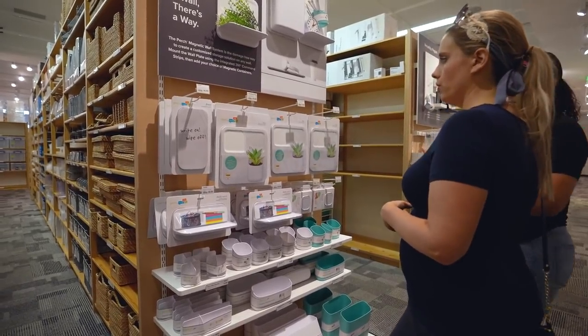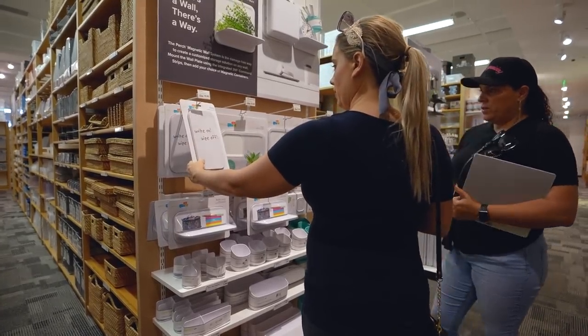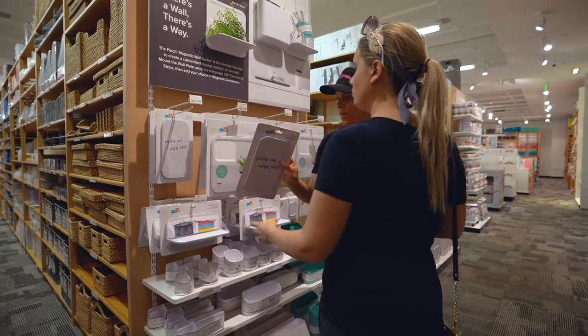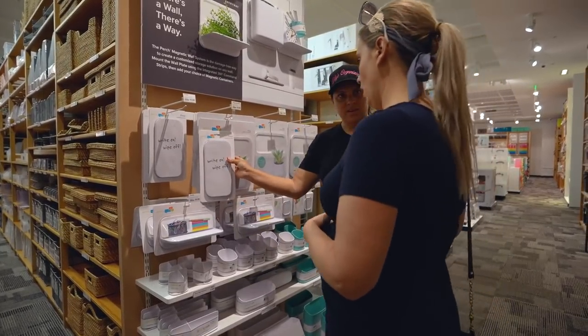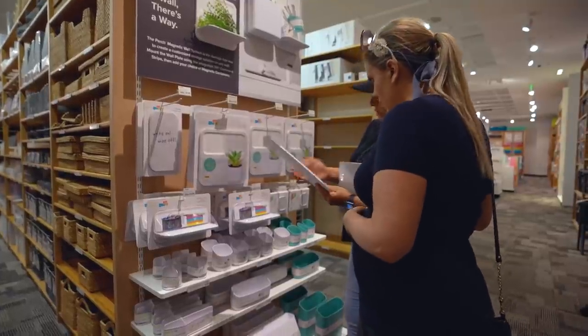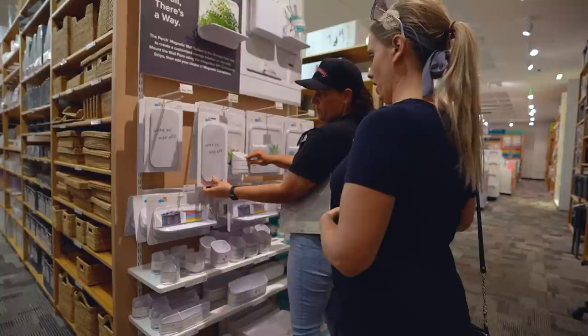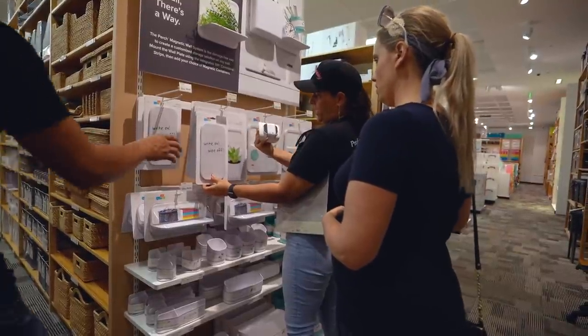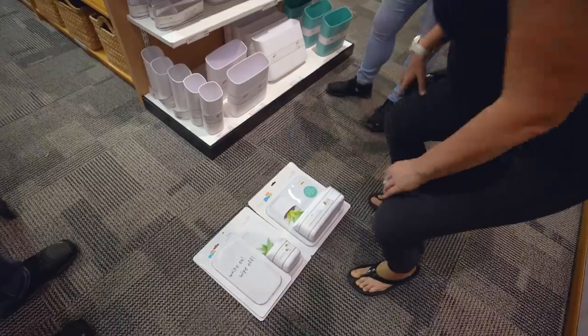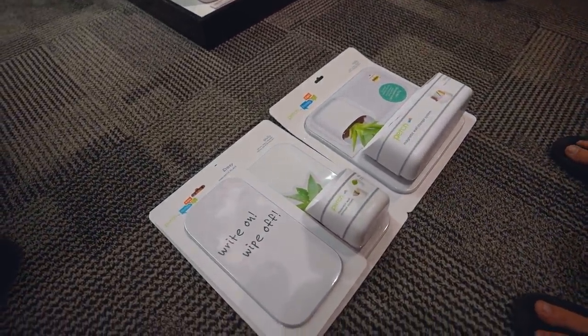Okay, so I already saw Daniel eyeing this little board. I did, because that's something you can write on. So then this is what you do. You buy that and that goes in there. Okay, it sticks on there. It sticks in there, you see? And you still have, so you would do that, and then here you put the pins. But this is the only one that has the command. So I'll do this. Fridge stuff.